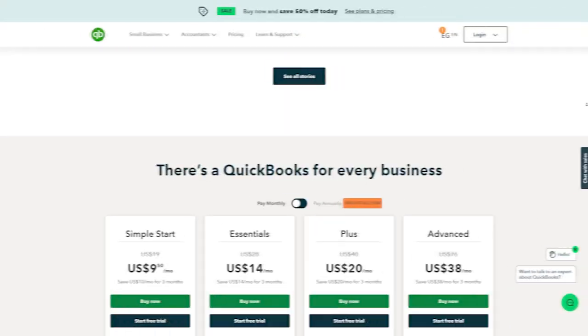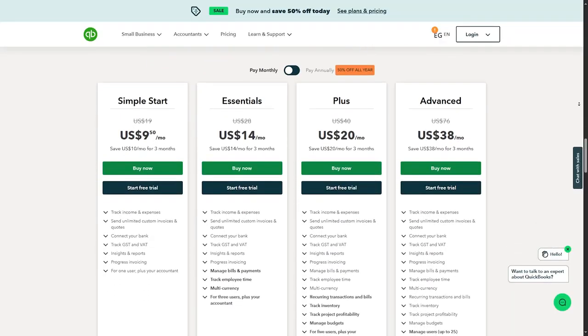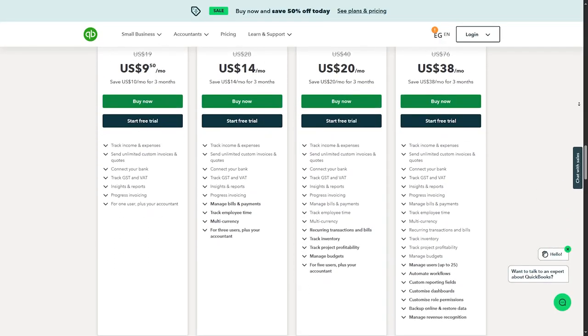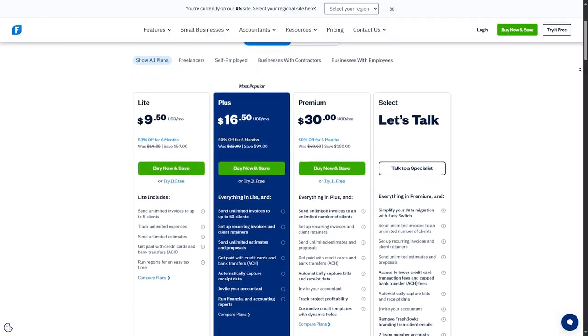Business expenses. Concerned about business expenses, QuickBooks might be your go-to solution. It offers user accounts payable features in its Simple Start plan, while FreshBooks requires a higher tier plan or third-party integration for similar capabilities.